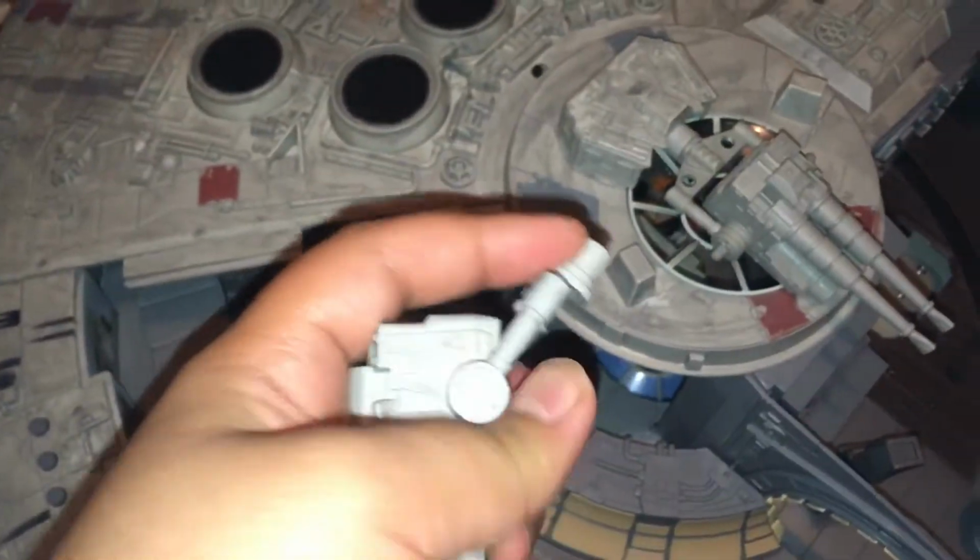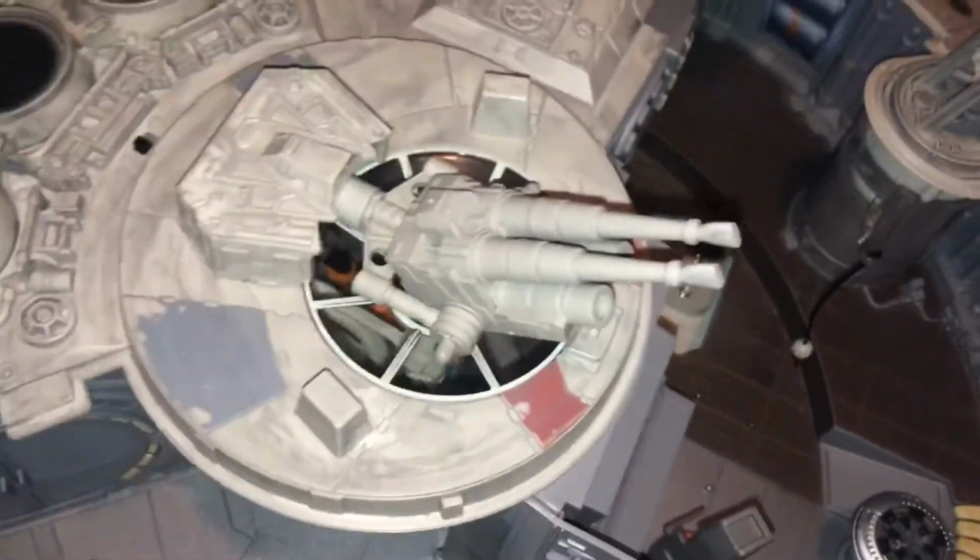So yeah, pretty cool. And you can move it up and down, just like this one. You can kind of move that one up, so you can get a better look at Luke, and you can see the bottom through the top. It's pretty cool. Okay, so now I've shown you that.